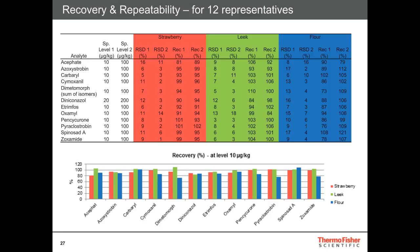In the table are shown the results for recovery and repeatability for 12 representative compounds. The acceptance range for recovery was set from 70 to 125%, and all these chosen compounds fulfill this requirement. The recovery results for the lower level at 10 ppb are expressed in the graph under the table.